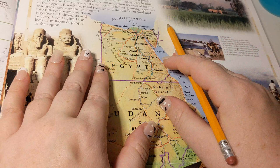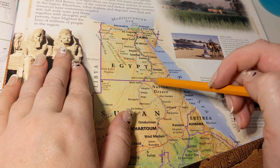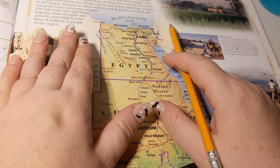Eventually, though, Alexander died not long after this episode, and his empire was divided up among his generals, and this area was given to a general known as Ptolemy, and that started the Ptolemaic dynasty, as Ptolemy was crowned pharaoh. And the most famous of the Ptolemaic pharaohs was Cleopatra.